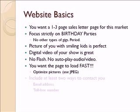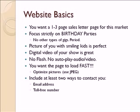That's very important. And always, always, always include at least a couple ways for them to contact you. Include your email address, include your phone number, a toll-free number, or a contact form for them to enter in their data and have a push send and it comes to you. Give them a couple ways to contact you.